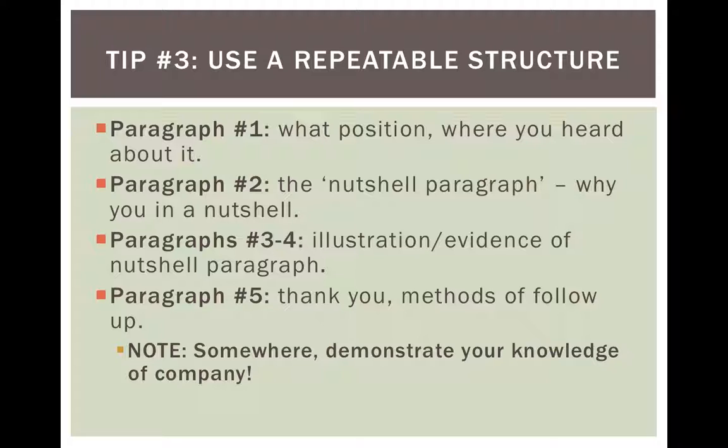Paragraph 5, very, very basic. You want to thank them for their time reading your cover letter, and you want to give them methods of following up. You want to say, if you have any more questions about my resume, please feel free to contact me anytime at the following phone number or email address. It's very cut and dried. Keep it relatively simple and straightforward.